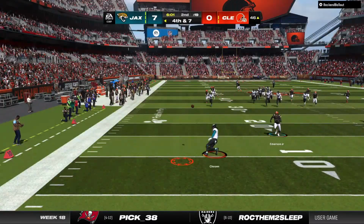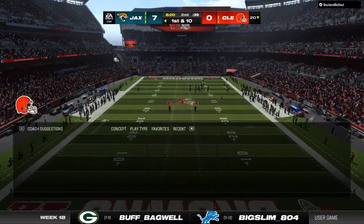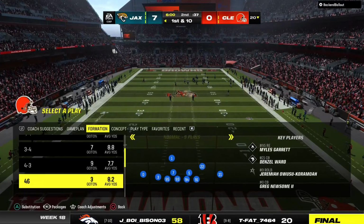He's been a busy man here in this first half as he gets it away. And no one there to stop it. Hits at the 8, but it carries all the way into the end zone for a touchback.